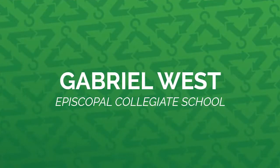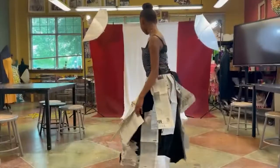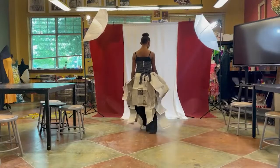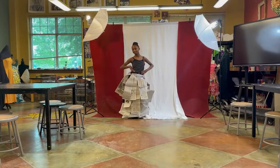Gabrielle West, from Episcopal Collegiate School. Newspapers have always been our number one source for recycled garments. And this year we see a lot of fringe.